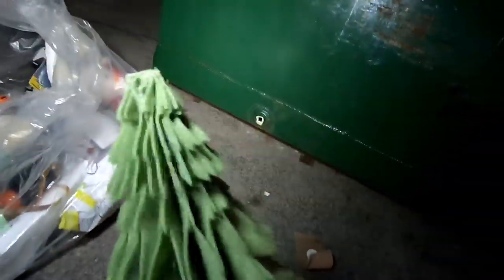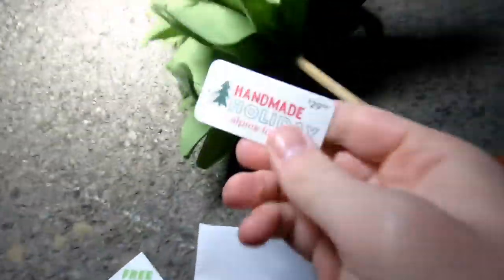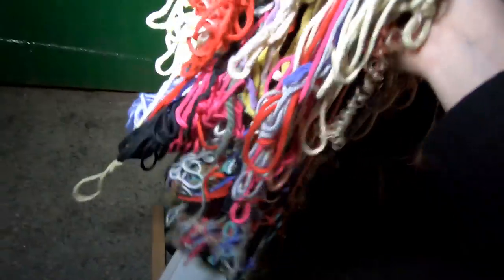8x10s. This thing is an awesome little Christmas tree. The star's missing, though, but it was $30. Hang on one sec. $29.99. Look at that. We got yarn, guys. We know how much you guys love yarn. We got yarn.